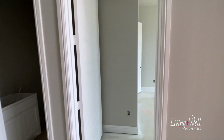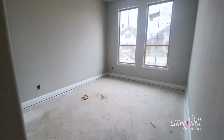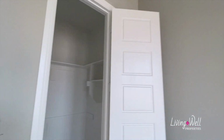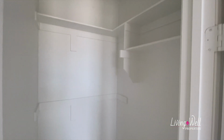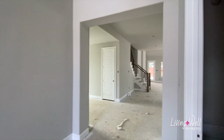Right as we come in, we have a secondary bedroom. So nice tall ceilings. And a walk-in closet, generously sized walk-in closet. Very cool. Outside of this room is a full, well, 3/4 bath because it's a stand-up shower. There's not a tub in here.